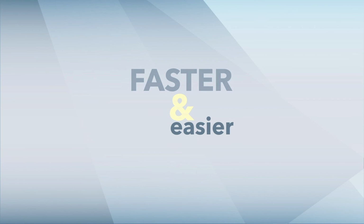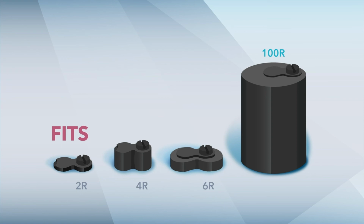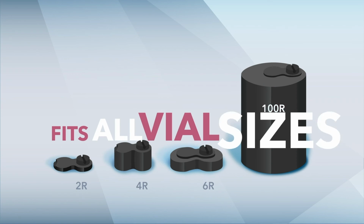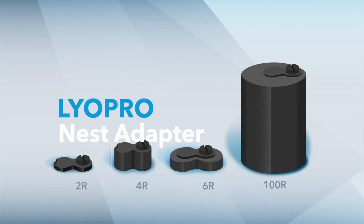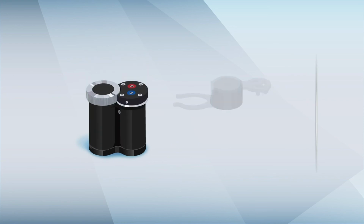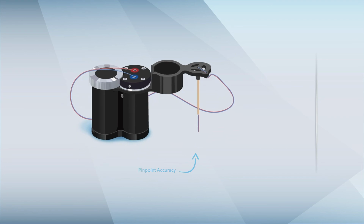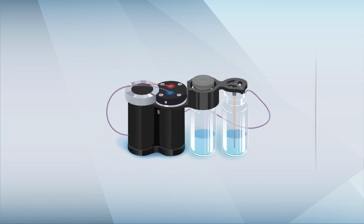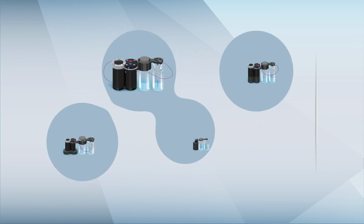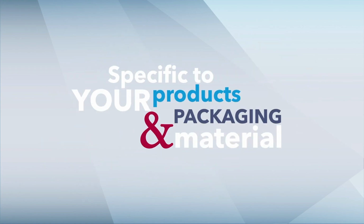LyoPro is ideal for freeze dryers in a CGMP environment with isolators and automatic loading, as it fits all vial sizes by using the LyoPro Nest adapter. You simply click the data logger to the correct logger nest to achieve the right height and diameter. Then connect your vial with the LyoPro stopper clip and introduce the minimally invasive user-replaceable thermocouple sensor into the stopper clip. It doesn't get any easier. The stopper clip is available in various sizes to suit applications specific to your products and packaging material.